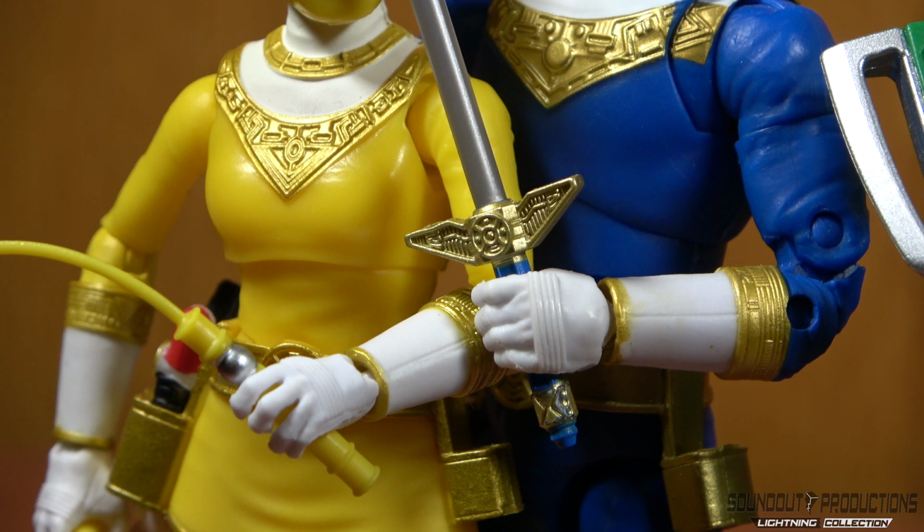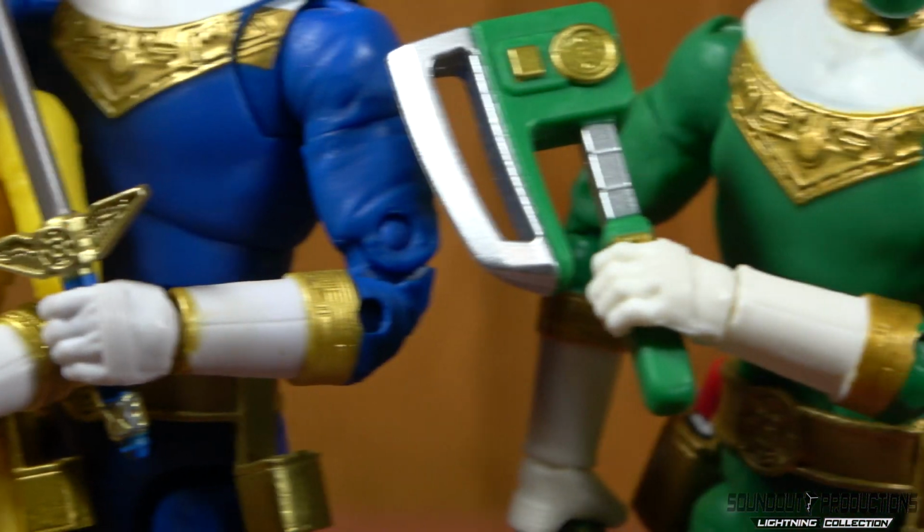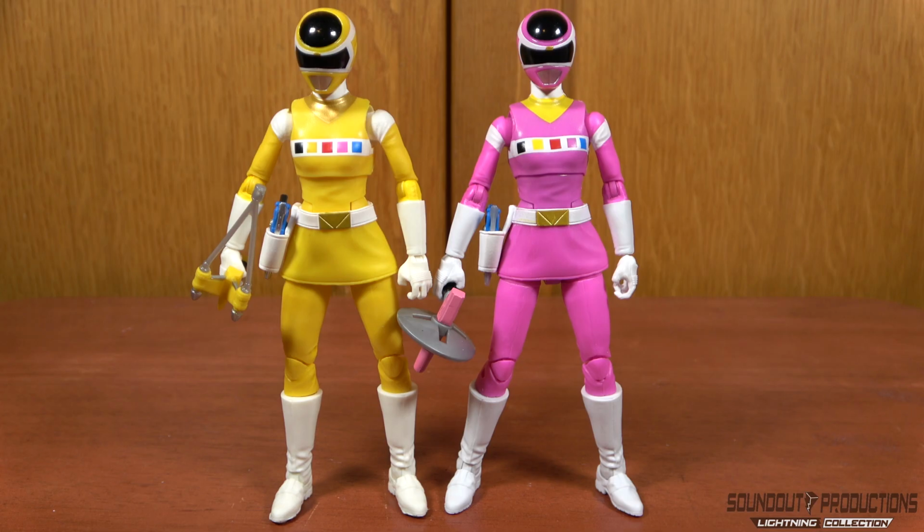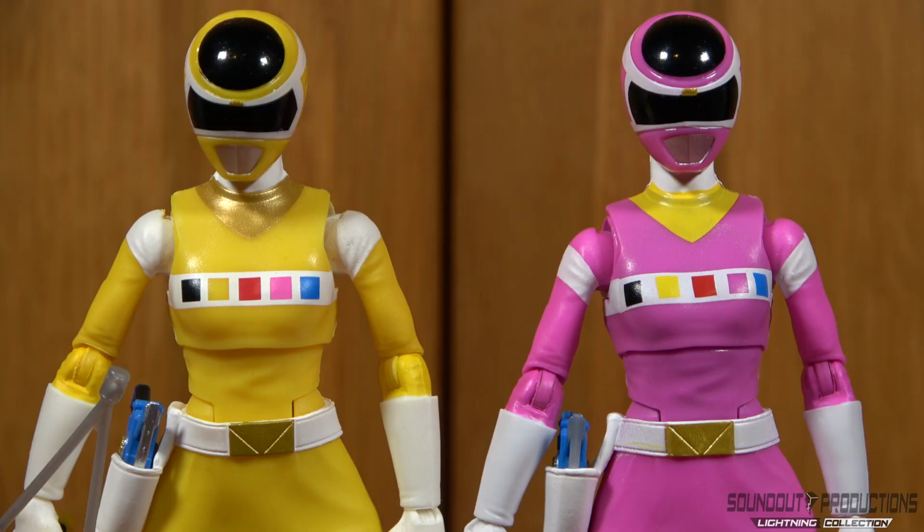Another weird detail with the Zeo Rangers, blue, who's the second one, as well as yellow, who's the most recent, have the extra gold right around the wrist, while gold, who was the first, red, who was the third, and green, who was the fourth, don't. One of the most baffling inconsistencies is between In Space Yellow and Pink. These are 2 figures on the same mold that, outside of their helmets, should just be a simple color swap down below.